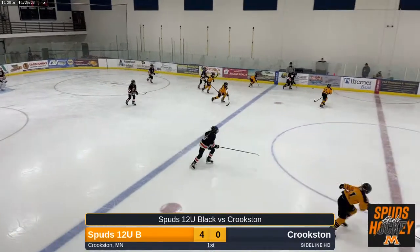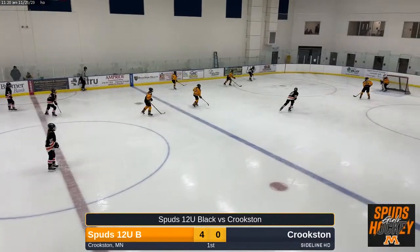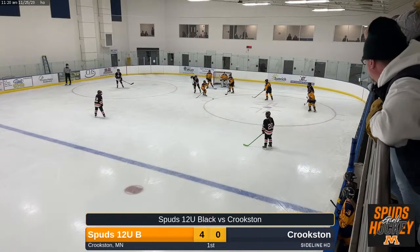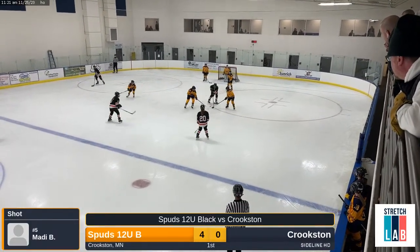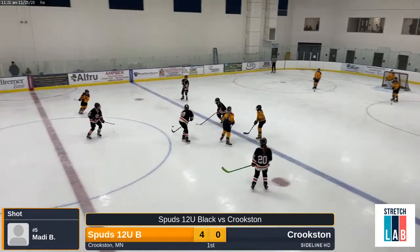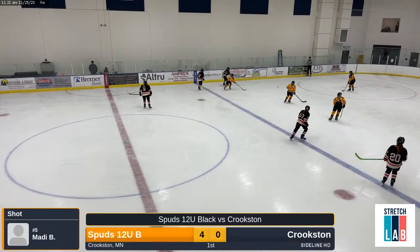Maddie ends up with it. She drives it up on the far side to center ice. And on the far right, gets past the defender in the blue line. Past the blue line. Sends it in. Goalie deflected it into the corner. Ooh! Kept it in for a moment. And then ended up back coming out of the zone. So Spuds had to clear.